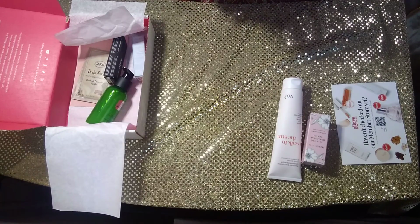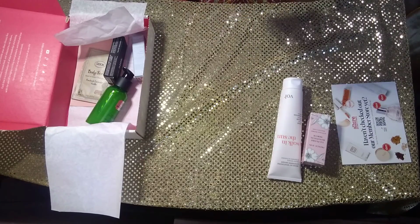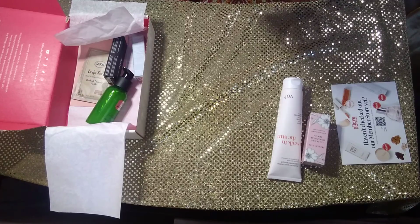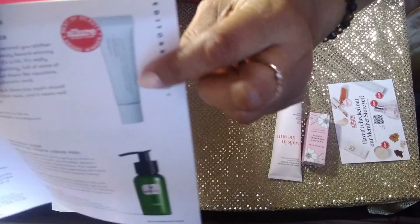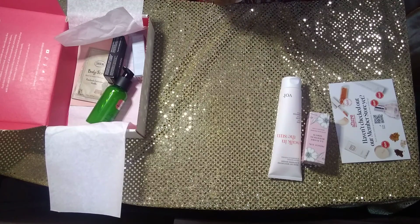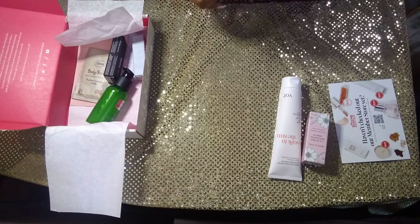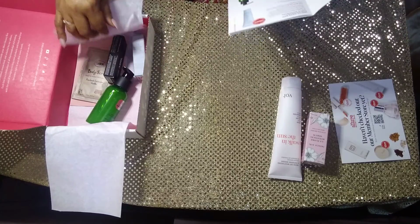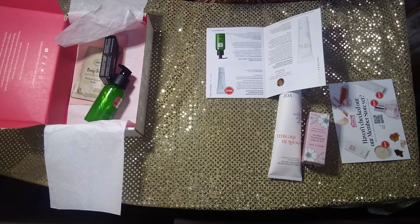Okay, so the next one is like a water bank. It's almost like depositing moisture to your skin, and it's called Laneige Water Bank. You get only about 10 milliliters of this, but it comes in a 50 milliliter for $40. You can get it from us.laneige.com. us.laneige.com is where you can order this.